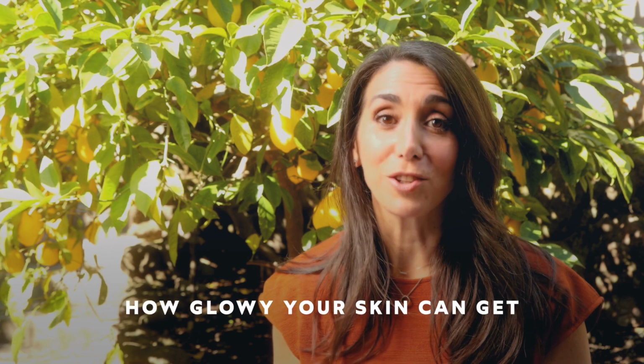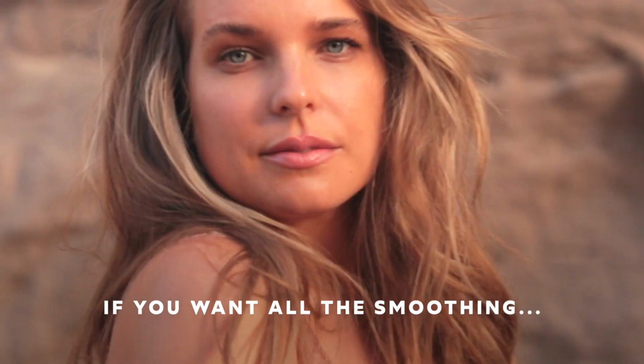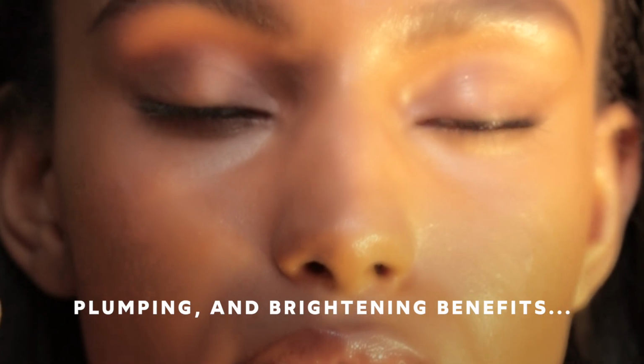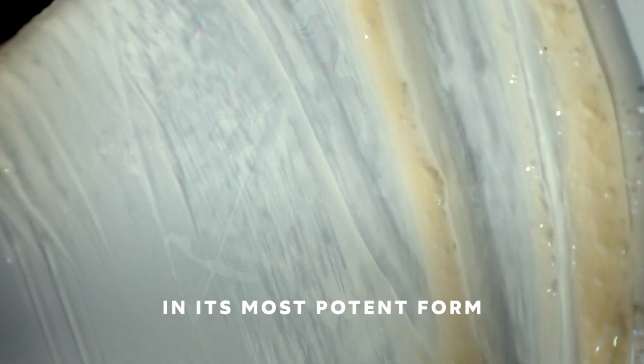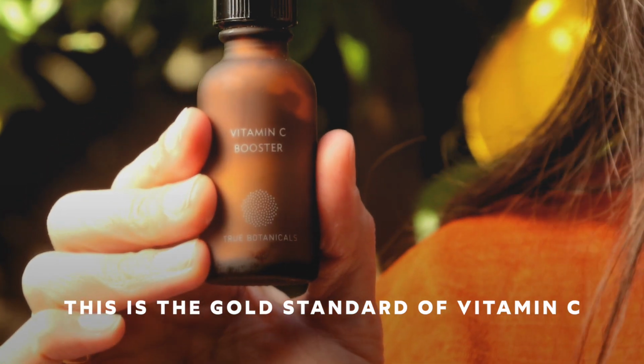You won't believe how glowy your skin can get. If you want all the smoothing, plumping, and brightening benefits of vitamin C, you have to use it in its most potent form. This is the gold standard of vitamin C.